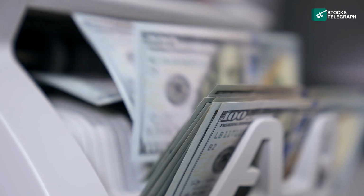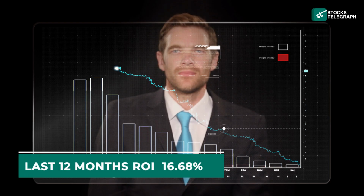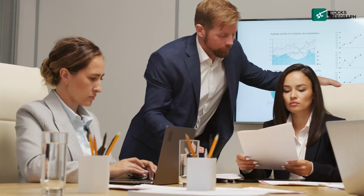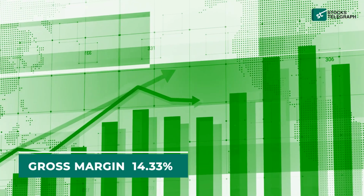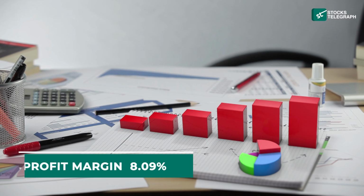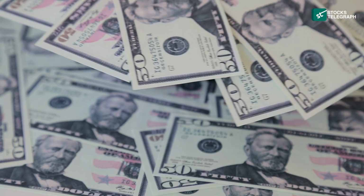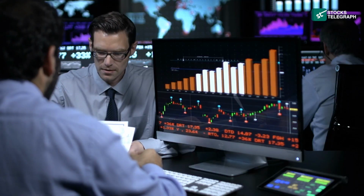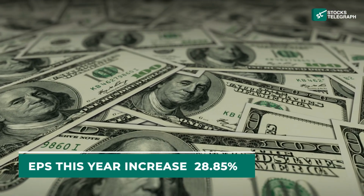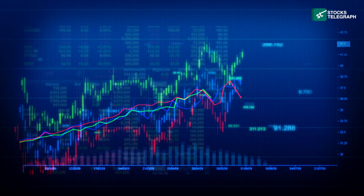Now let's talk profitability, because that's where things get even more impressive. SMCI's return on investment over the last 12 months is sitting at a strong 16.68%. This is a good indicator that the company knows how to use its capital effectively. And then we've got a gross margin of 14.33% and a profit margin of 8.09%. Not bad, right? These figures show that Supermicro is making money and turning a profit, which is always a good sign. Looking ahead, the earnings outlook is bright, with analysts predicting a 28.85% increase in earnings per share this year and another 24.73% next year. That's some solid growth momentum.